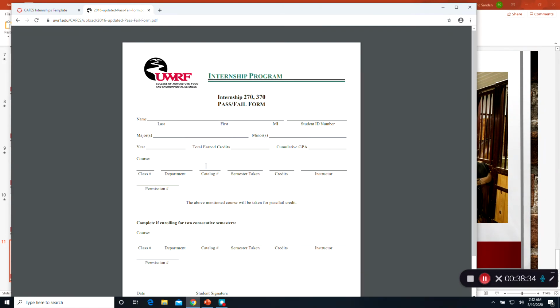And then the catalog number, if it's your first internship, is 270. If it's your second internship, then it's 370. Now, if you are Ag Education, it's a little bit different. So you can talk to your faculty coordinator. I think they do have a 170 option. Otherwise, it's 270 or 370.